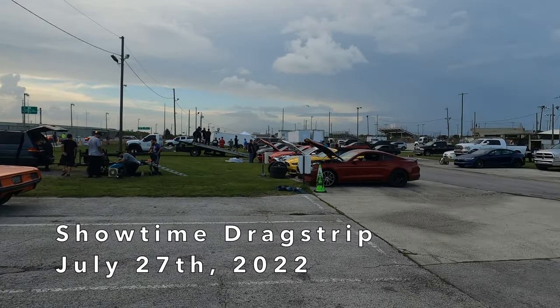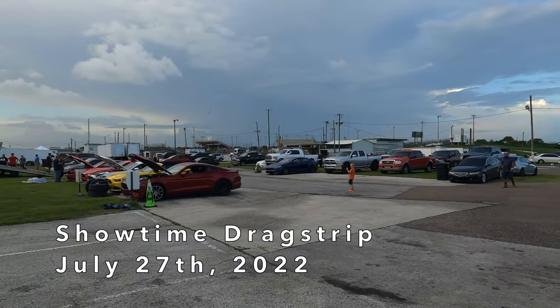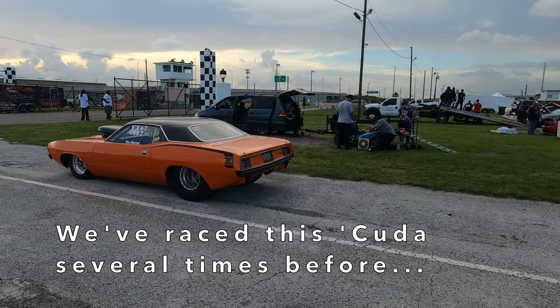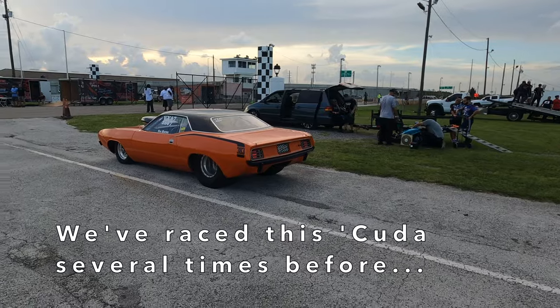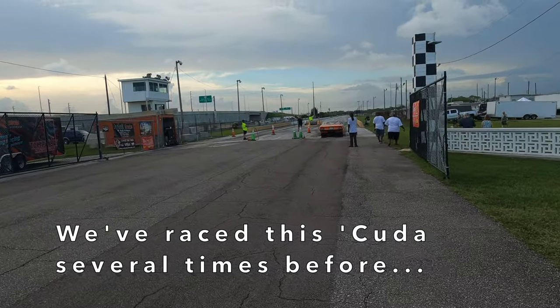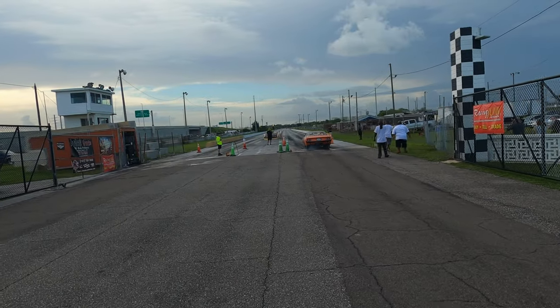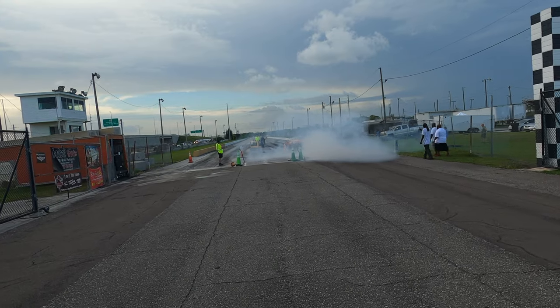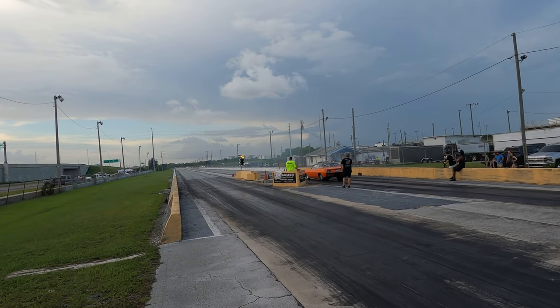Showtime Dragstrip, July 27th, 2022. A lot of cars out here tonight. We've raced this Cuda before. It is not a 383. You can find our previous races with this Cuda on the channel. He's on full slicks.